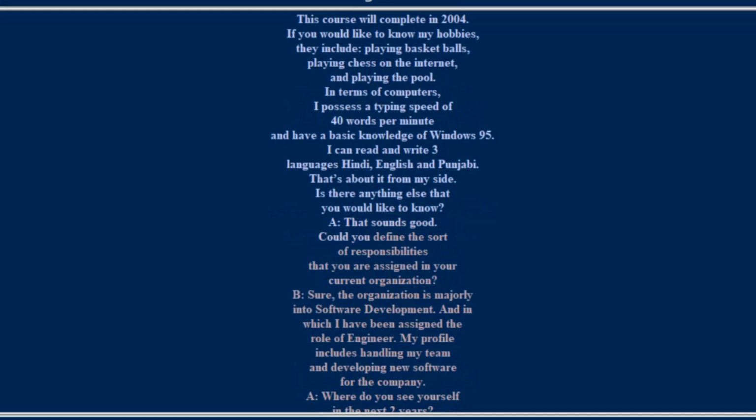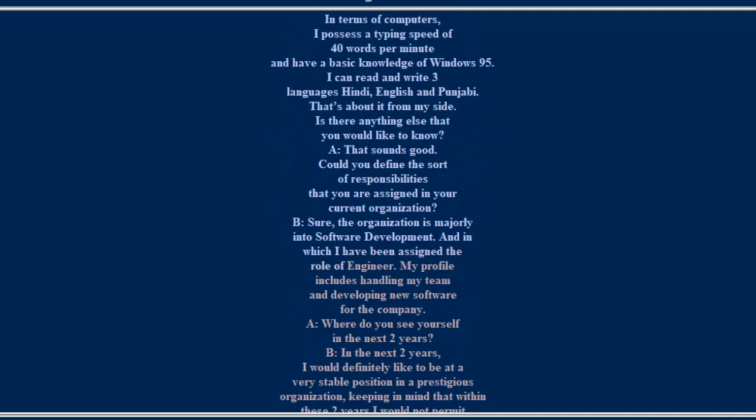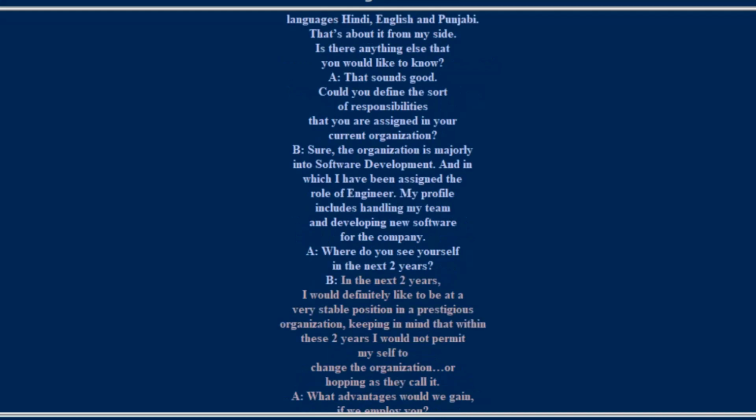That sounds good. Could you define the sort of responsibilities that you are assigned in your current organization? Sure. The organization is majorly into software development, and in which I have been assigned the role of an engineer. My profile includes handling my team and developing new softwares for the company. Where do you see yourself in the next 2 years?